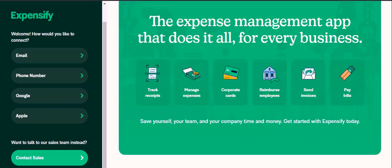Seamless integrations. Expensify plays nicely with other financial tools you might already use, like QuickBooks and Xero. This means no more exporting and importing data, everything flows smoothly. Expense policy management. For businesses with specific spending guidelines, Expensify allows you to set up customized expense policies within the app. This can help ensure employees stay compliant and avoid any headaches come reimbursement time.